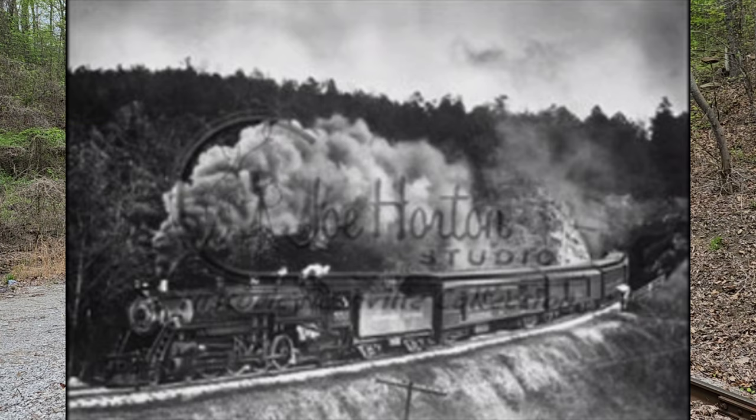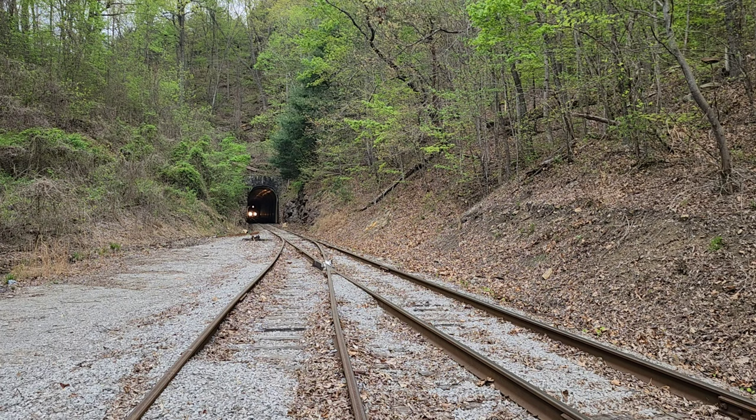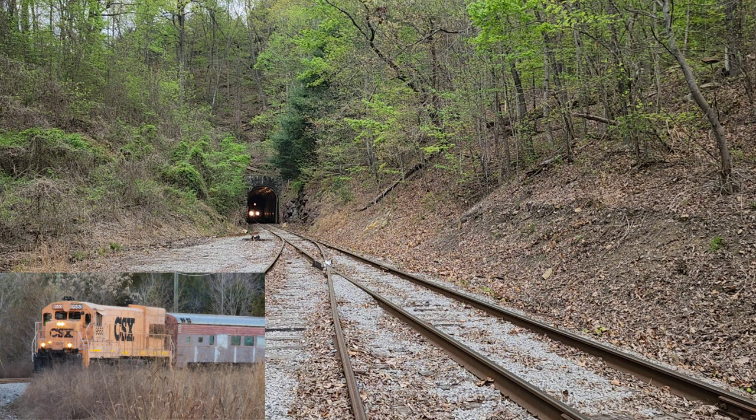In the mid-1940s, the tunnel floor was lowered to allow the passing of large equipment coming from the north destined for atomic plants at Oak Ridge, Tennessee. Those atomic plants at Oak Ridge are the very same ones that hold Southern Appalachian Railroad Museum and the Heritage Railroad today.